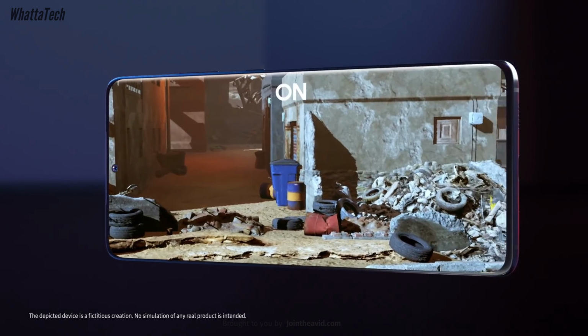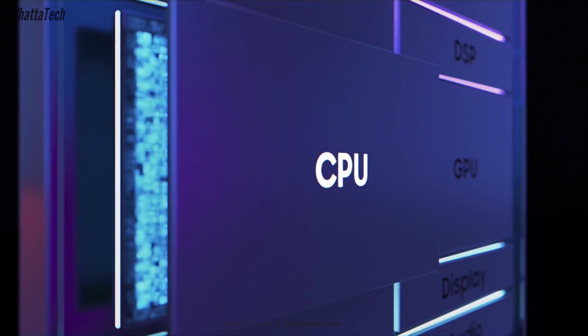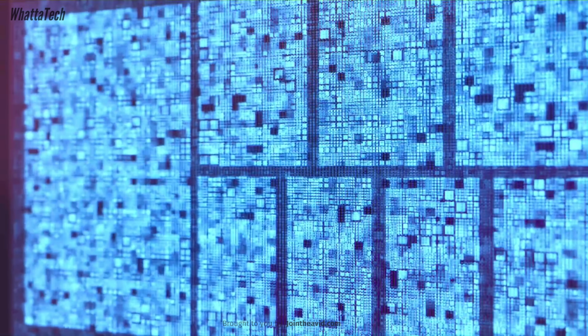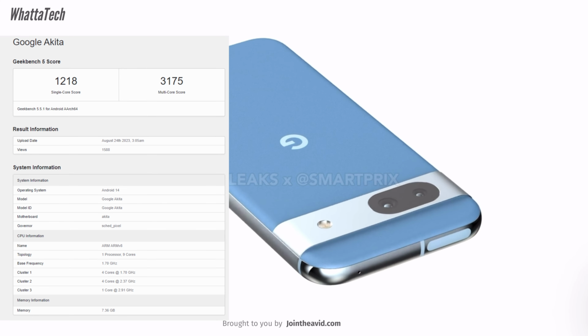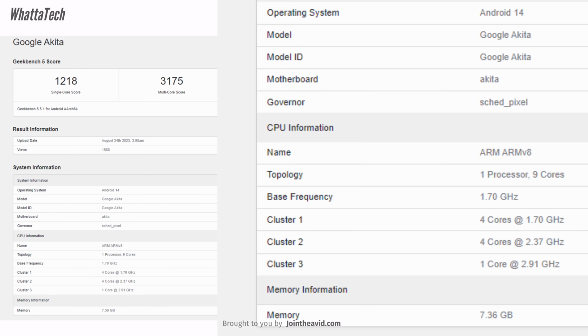But in terms of the benchmarking numbers and everything else, for the Pixel 8a it will be slightly more underclocked. We can see one Geekbench score from last year has 1 Cortex X1 core running at 2.91 GHz, 4 Cortex A715 cores running at 2.37 GHz, and 4 Cortex A510 cores running at 1.7 GHz. It also shows 8 GB of RAM. Also, you can see the performance numbers: 1218 in the single-core score, and the multi-core score is 3175.